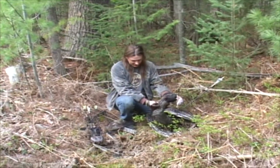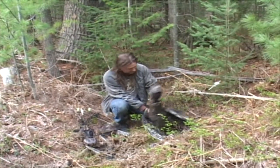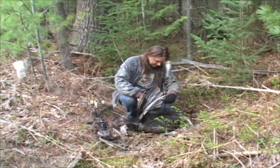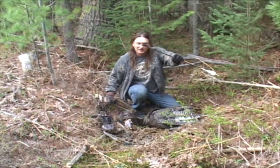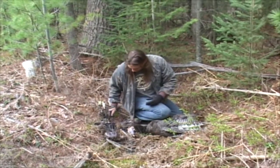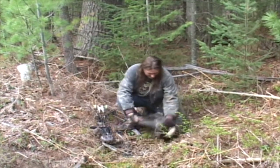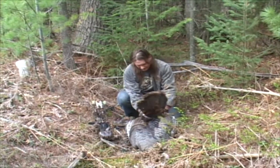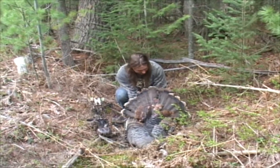That was his little beard right there, about 3 inches long. Almost couldn't have made a better shot right there. Expandable broadheads, that would really do a number on a bird right there. He's got a big fan. Nice little fan though.